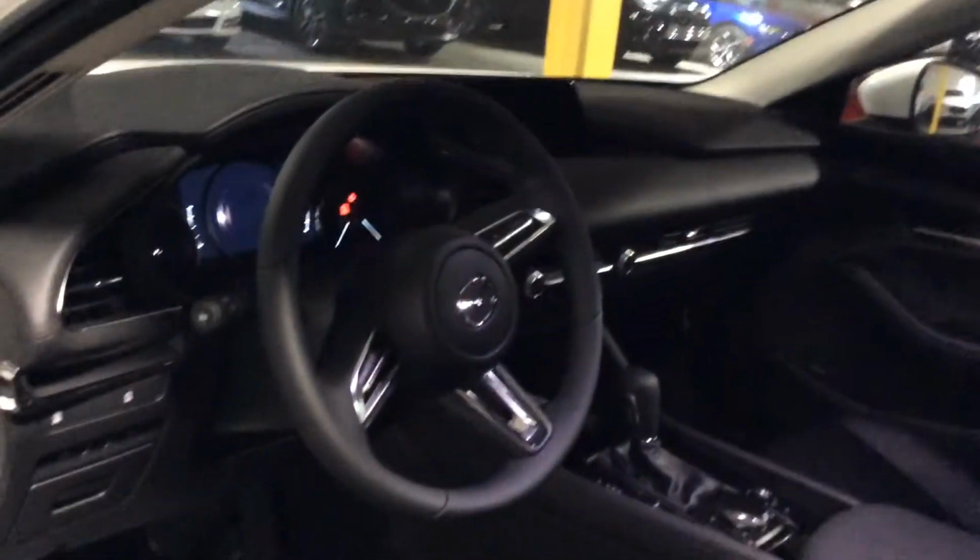So seating-wise and interior, you'll be able to see it a little bit better now that the interior lights and all the fuses are in on this one. So again, $1,900 difference is going to get us the sunroof. Now if we look down at the seat, in the Select trim, it is an 8-way manual adjustment. In the Preferred trim, it is an 8-way power adjustment.